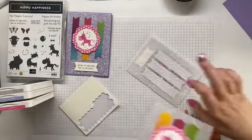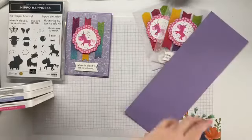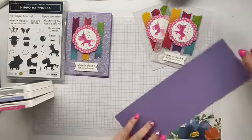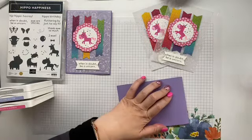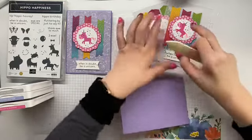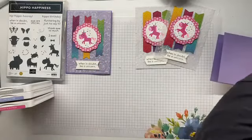Now, before I start adding adhesive to my 2 card fronts, it would be helpful to score our card bases. Now these are Highland Heather. I thought it went really well, and being a purple lover myself, despite the fact my nails are pink, I love pink and purple. I just thought it went really well with the Magenta Madness, and let the rainbow sing on top of this colour.